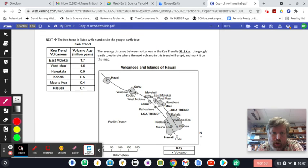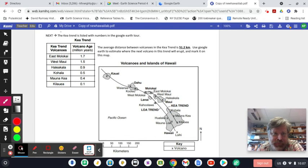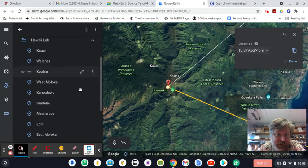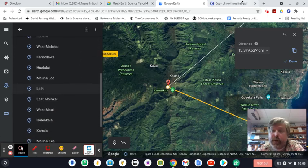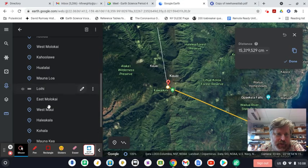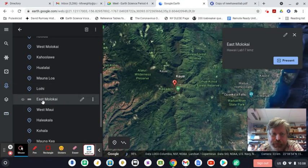So, what this idea of this Kea trend here is, and you don't have to go back to the Google Earth for this, I'll just show you. It's listed with numbers on the tour, which went away when we translated over to the browser-based version anyway. Isn't that wonderful? So, East Molokai would be the first one. So, let's just check it out.